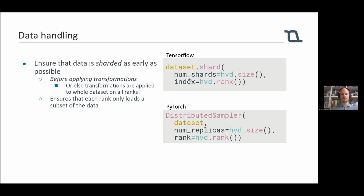And you need to do this as early as possible. Actually, you want to do this before you start reading. The reason for that is that you want each of these MPI ranks to only read the data that they need from the global file system.